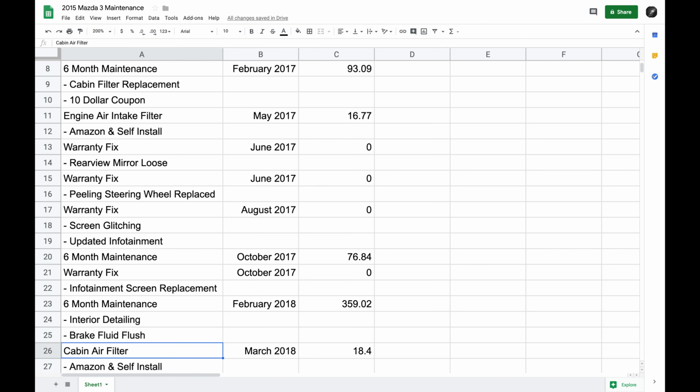Then they had asked me to change the air filter, but I saw that it was much cheaper on Amazon, really easy to do, so I just did it myself for $18.40.